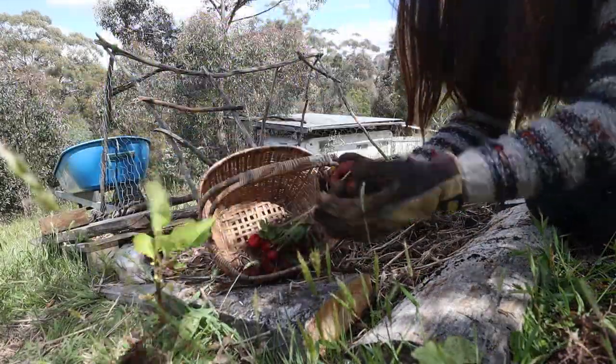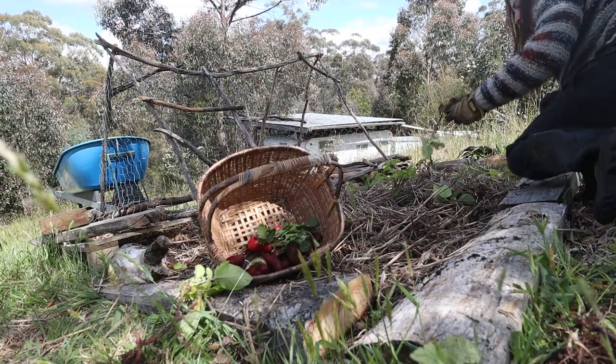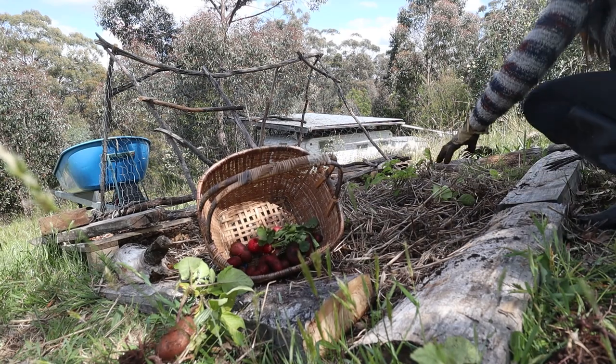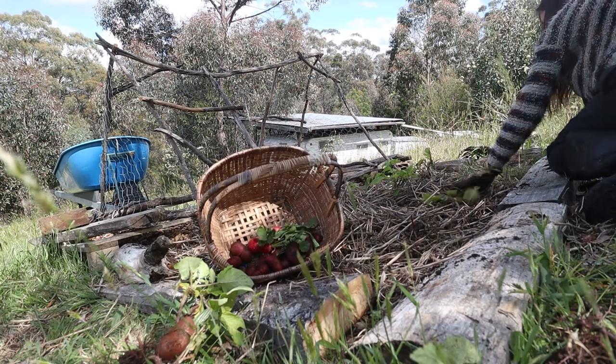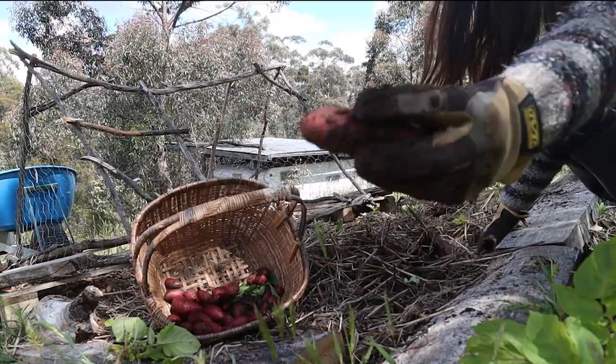This little plant, three little potatoes. Honestly, from the looks of it, it just looks like the soil was too compact, and so the potatoes just couldn't get through. Oh, that looks good. That's a nice big one.